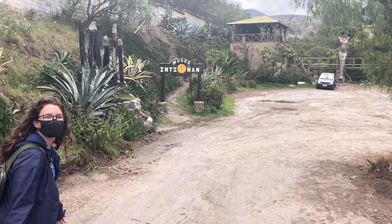So yeah, and now we're just walking to a different place that's supposedly more on the equator line, but this place is supposed to be a museum that has some more interactive, like, I don't know, Mythbuster things. So we're gonna walk there and hope it's fun. Let's go.